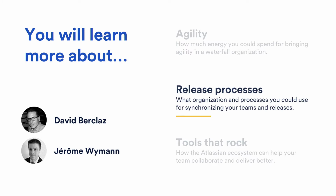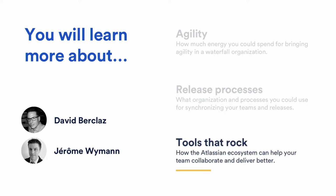We are going to talk about release processes. Here you will understand how you could organize your teams and your ways of working better in order to better deliver. And we'll, of course, give you concrete examples about how we configure and tune our tools, the Atlassian tools, the other tools as well, and also the add-ons. We are using a lot of add-ons, so we'll discover how we use them.